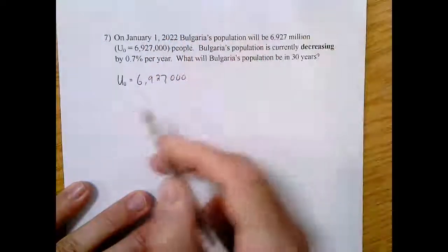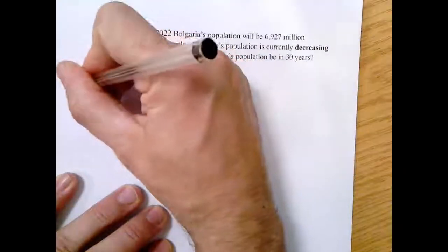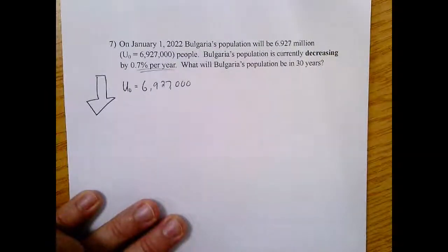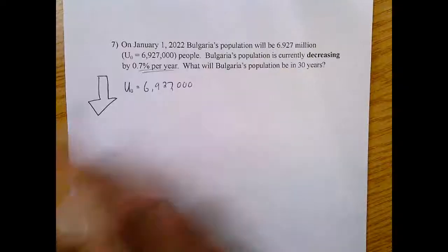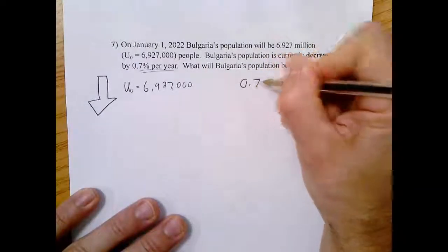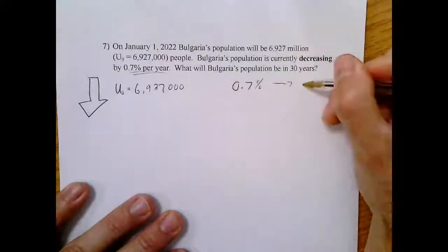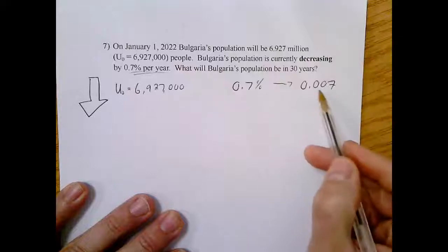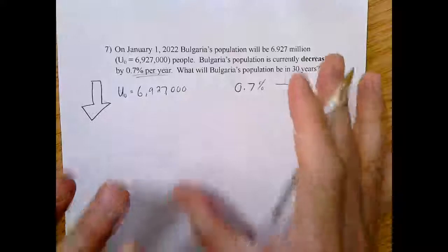Now we've got to look right here at what it's decreasing by. So we know all of our terms should be getting smaller and smaller. That makes sense. But we've got to be careful, because if we're not, they're going to get way too small, way too fast. So step one, we have 0.7%. We need to move that into decimal form, which is the same as saying 0.007, right? That's a simple conversion. We all know how to do that. But we have to be careful.